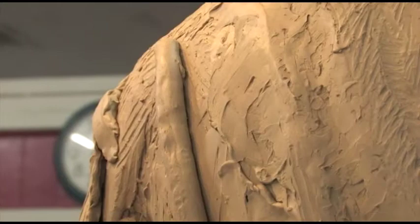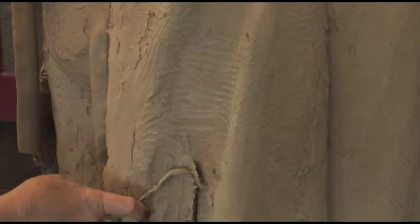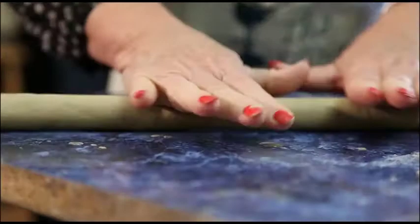I also take the body and I start laying the clothes on, whatever's closest to the skin, and then working outward. That way you've got the proper layers. I use great big coils to indicate the wrinkles. Fabric is usually close to the skin, and all you have are wrinkles that show up, that define what the fabric is. So I start with the wrinkles.